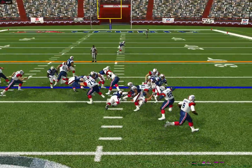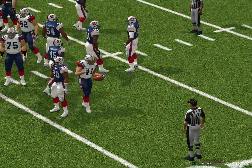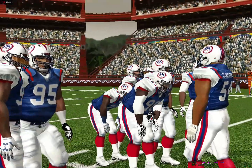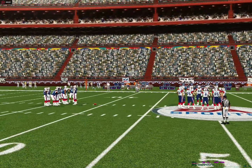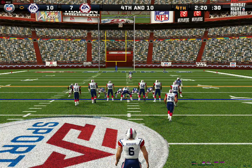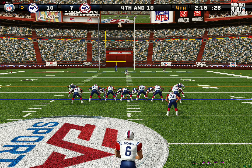Hand it off to the back, dropped in the backfield for a short loss. The visiting team has six failed third down attempts, John. Well, they're not making the plays when they really need to. They need someone to step up and get this team going. Here comes the punter. He's gotten a lot of action so far.